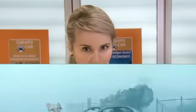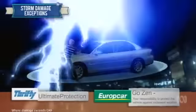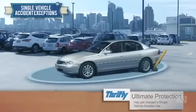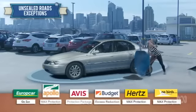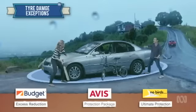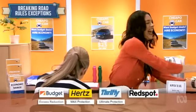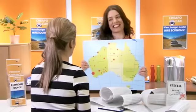Your call. And even the most expensive cover often comes with a long list of exceptions, like hail damage, fire damage, storm damage, cyclone damage, driving through floodwaters, single vehicle accidents, lost key replacement, and driving on unsealed roads. Also, damage to the windscreen and undercarriage, roof or tyres. Anytime you break a road rule or any law, and driving outside town limits in Western Australia or the Northern Territory between dusk and dawn.